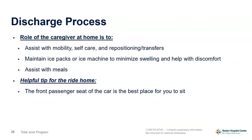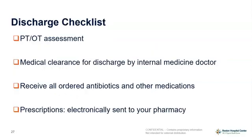At home, the role of your caregiver is to assist with mobility, self-care, transfers and repositioning, maintaining ice, and assisting with meals. The front passenger seat of the car is going to be the best place for you to sit when going home. Steps to be discharged. You must have worked with and be cleared by both physical and occupational therapy, be medically cleared by the internal medicine doctor, and receive your last dose of antibiotics.